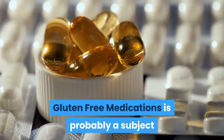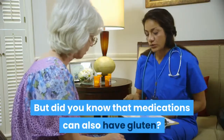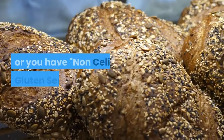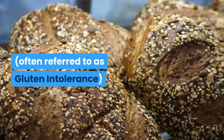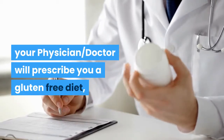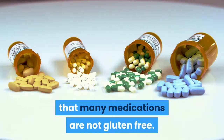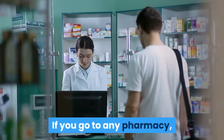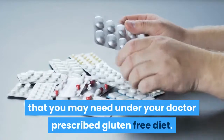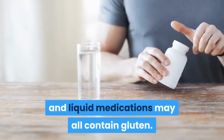I'm quite sure that gluten-free medications is a subject you haven't thought much about before now. But are you aware that medications can also have gluten? However, if you have celiac disease or you have non-celiac gluten sensitivity, sometimes referred to as gluten intolerance, your physician will more than likely prescribe a gluten-free diet. And you will need to be aware that many medications are not gluten-free. If you pop into any pharmacy, you're going to be surrounded by medications that have gluten as an ingredient. Now, this is not what you want as a celiac. Tablets, capsules, vitamins, and liquid medications may all contain gluten.